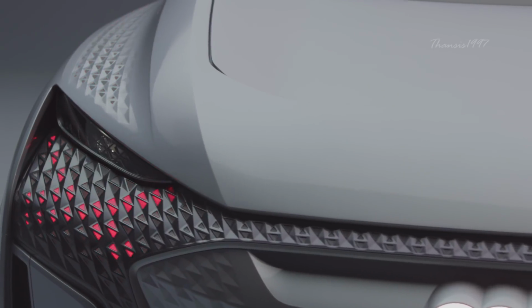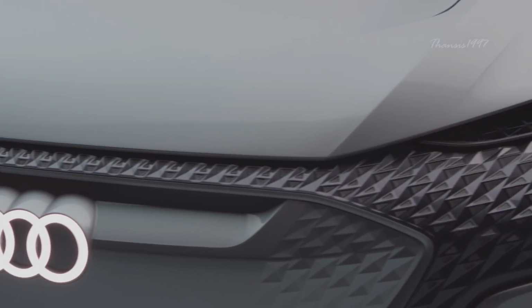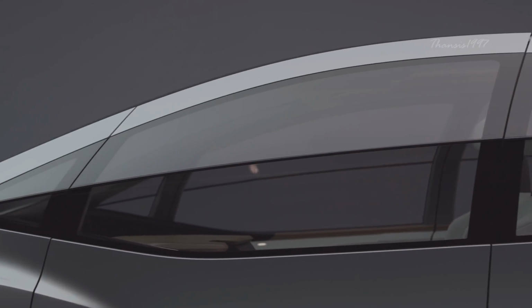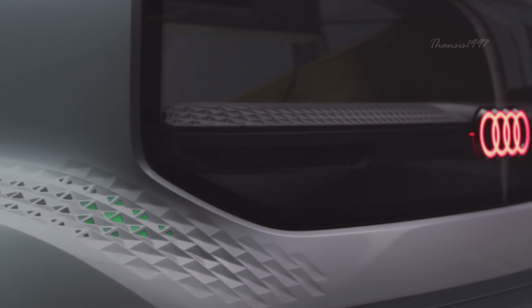The AI ME can also function as a self-driving car, leaving the driver with the option to either spend the time he or she would have used to drive in supreme comfort and relaxation, or channel that time and energy saved into something else.